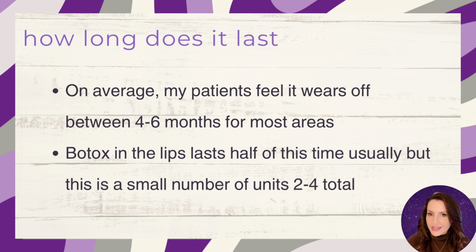So I get asked this question a lot. How long can I expect my Botox to last? Well, it varies. Just like everybody's metabolism is different, the longevity of your Botox will also vary. Some people on average will find that it lasts between 4 to 5 months. Some people may be a little sooner and some a little bit later. It does wear off in the lips a little faster, but this is also a very affordable area to treat.